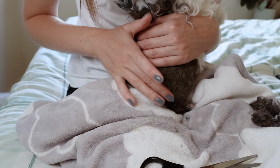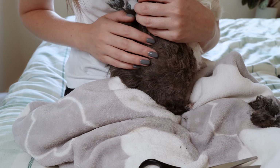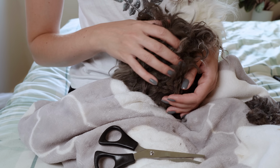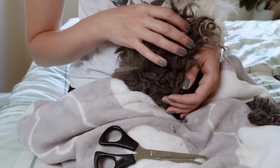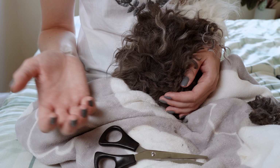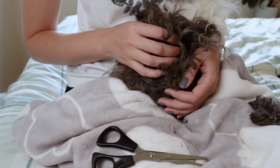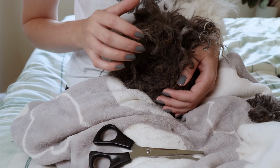So don't be afraid to take quite a bit off, around their legs here and around their bottom when we get further down. I would also recommend taking off some of the length on their sides and on top as well, especially if it's hot weather where you are at the minute, because imagine they're just wearing a big heavy coat all the time. It can't be comfortable when it's hot out.